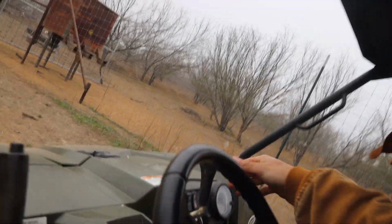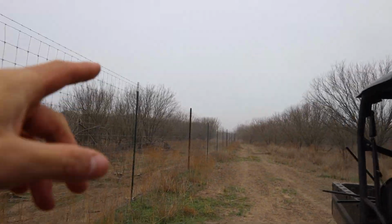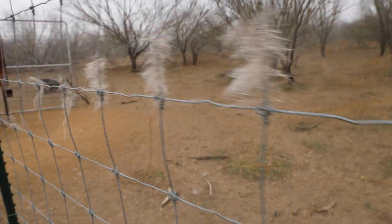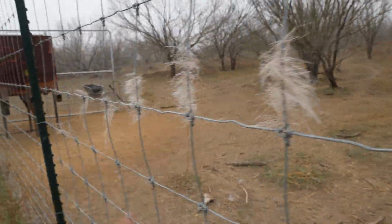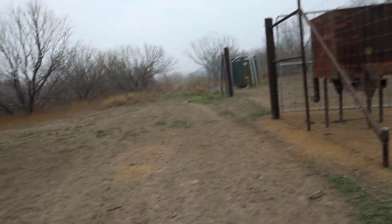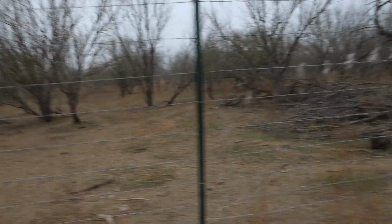Y'all take a look at this. Yo, oh my gosh. So he hit the fence twice there. I cut him off twice. Look at this, guys. He actually destroyed himself on this fence. I guess he hit it again. And then I do not see him hung up on the fence down there. So I'm guessing he either got himself out, the gate's right there, or he went back into the pen.